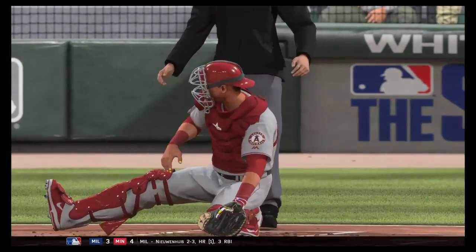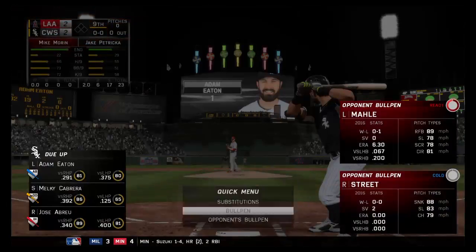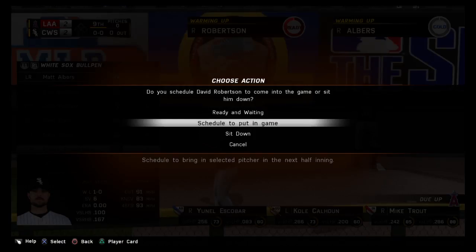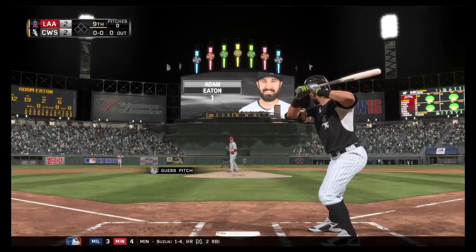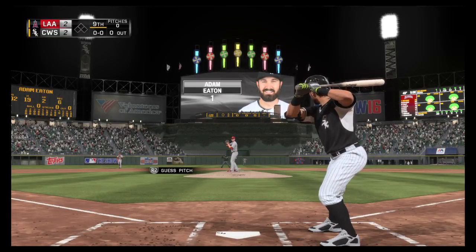Mike Morin in to get 3 outs here to try to send this game to extra innings. Carlos Perez is into the ball game here as he takes over behind the plate. Now action in the bullpen as their closer starts to get loose out there. Right fielder, number 1.